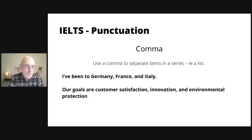The second use of a comma is when we want to separate items in a series or in a list. I've been to Germany, France, and Italy. One thing to remember is that when you are making a list, when you come to the final item in the list, put the conjunction "and" before the final item. So our goals are customer satisfaction, innovation, and environmental protection. So those are the two uses of a comma: to join independent clauses together, or to separate items in a series or a list in your sentences.